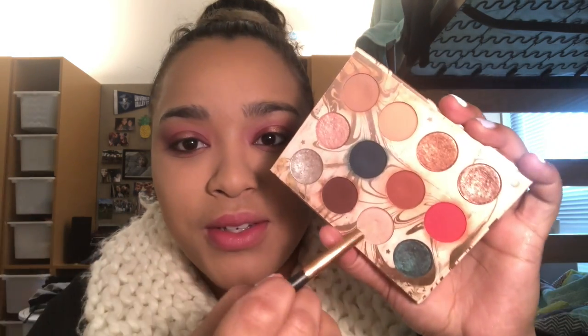And for the inner corner, I am going to take nothing from this palette. I'm going to take my Dream Street palette, and I'm going to take the shade, Shooty Mooney. I don't know why I get it wrong, because I know it. I use it like every day. I just don't remember. Just shove that in the inner corner.